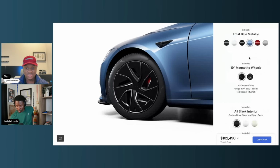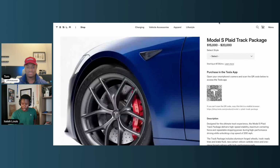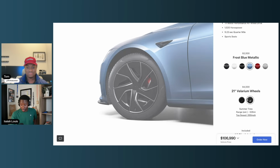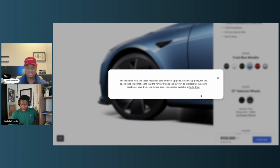Interesting. Now, also something we mentioned before we started filming is that with the previous generation Plaid, you had to get the track pack to unlock the 200 mile per hour top speed. Otherwise, it's software limited. I think that's Tesla trying to be safe. It's a $15,000 to $20,000 option, I believe, depending on what you get here. And again, that unlocks the 200 mile per hour speed. Now, we've noticed on the configurator, if you get the Plaid and just get these Valerium wheels, you already get the 200 mile per hour top speed.